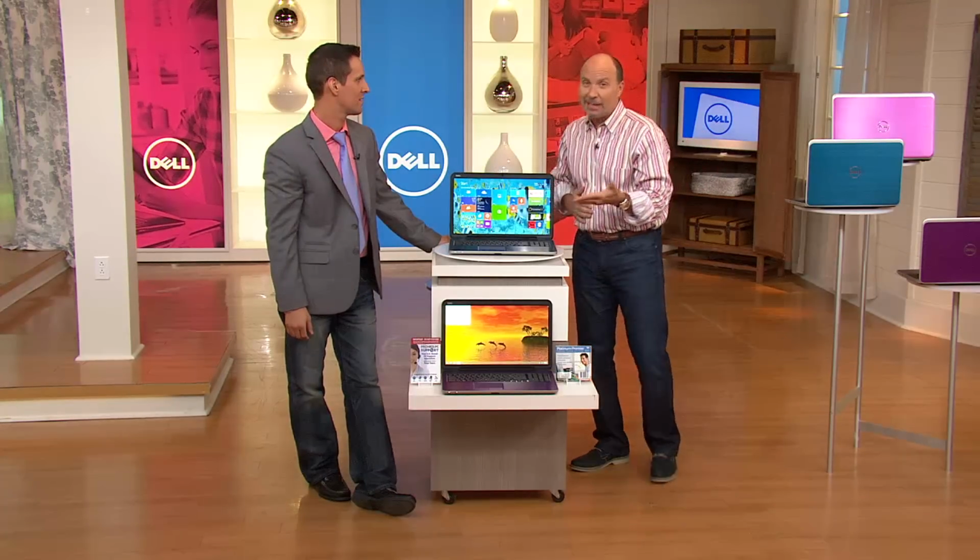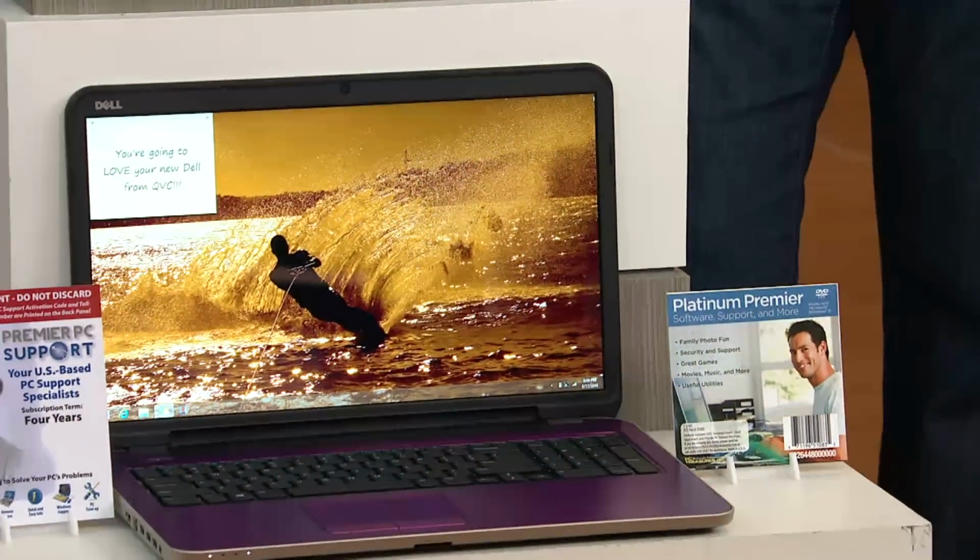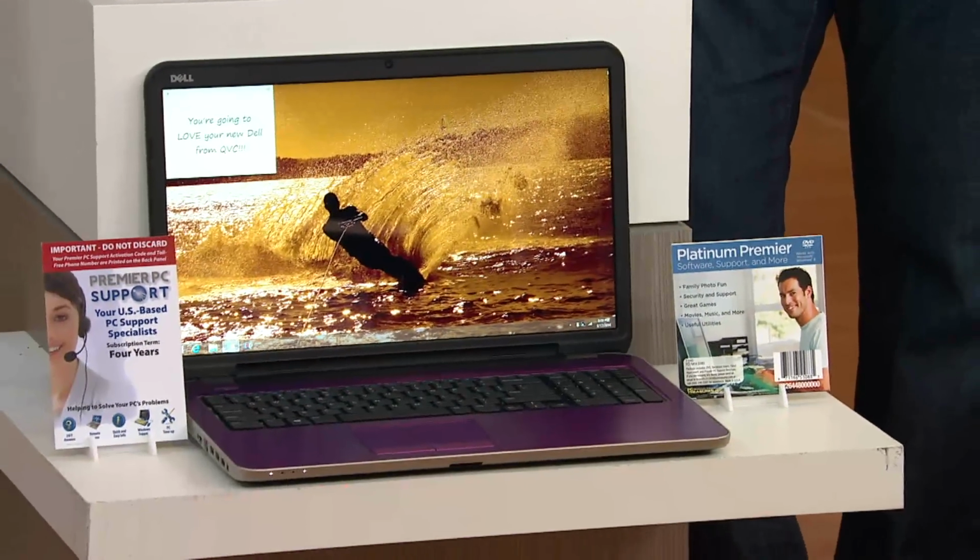But this is a computer that's going to give you really a lot of speed, power, and performance. And think of this time of year. It's August 17th. Your kids are going back to school. What are they working on in class? They have to have a computer. Kids in early elementary school are working with computers. This is that educational advantage.